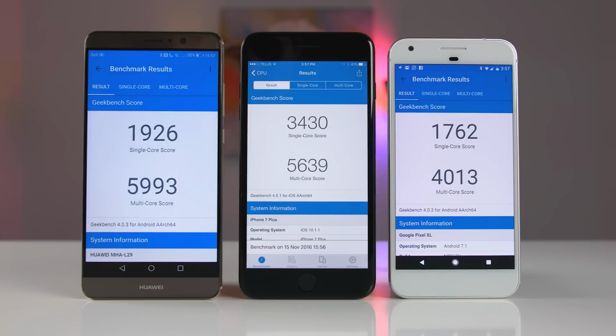You have to remember, this is an 8-core chipset, and 4 of those cores are running at 2.4 gigahertz, and the other 4 are running at 1.8, so it's already a lot faster than the Snapdragon 821. On top of that, it's using the brand new Mali G71 GPU, which is a very powerful GPU, and probably the same GPU that the Galaxy S8 is going to get when it comes out in the near future.